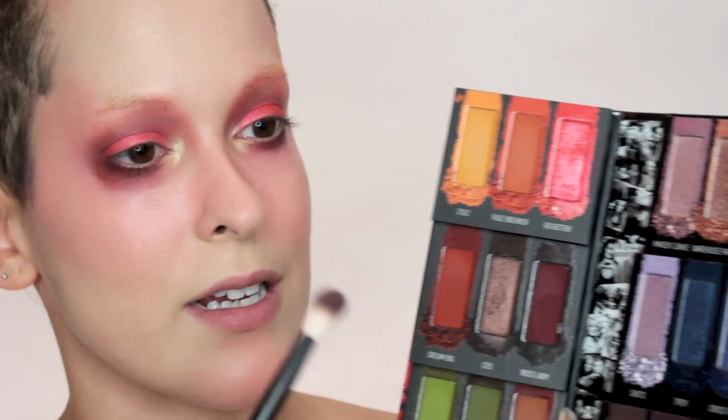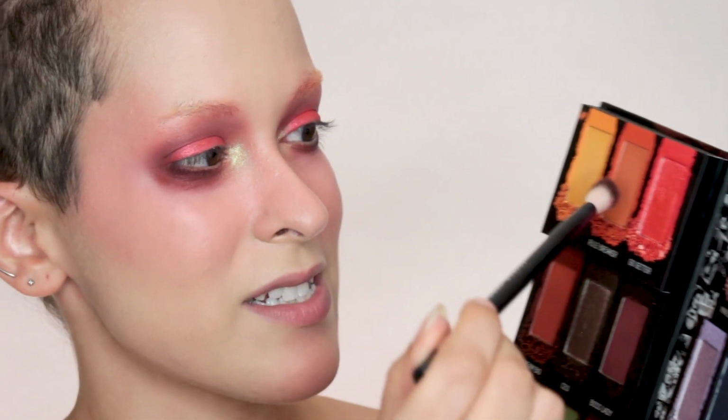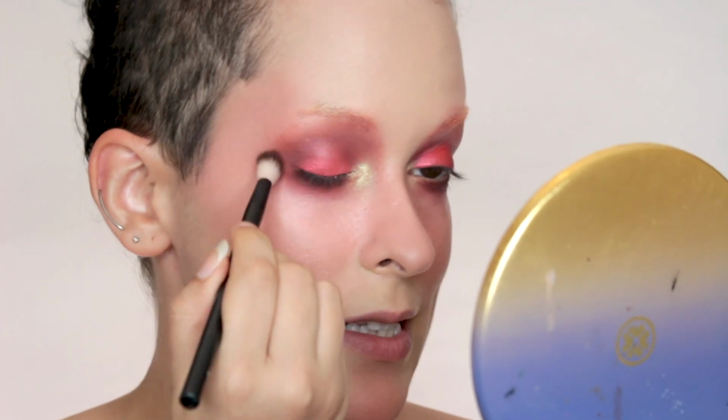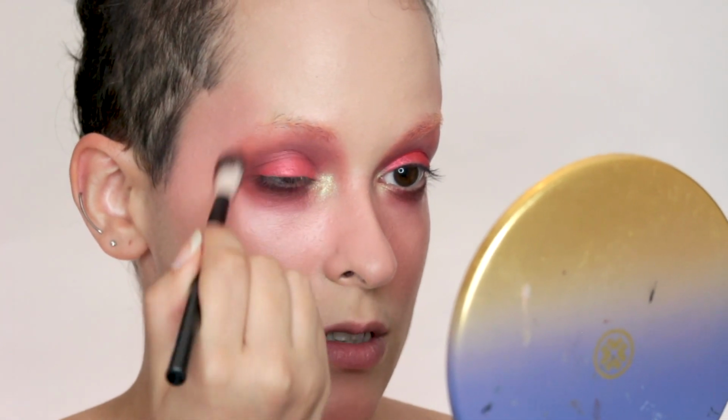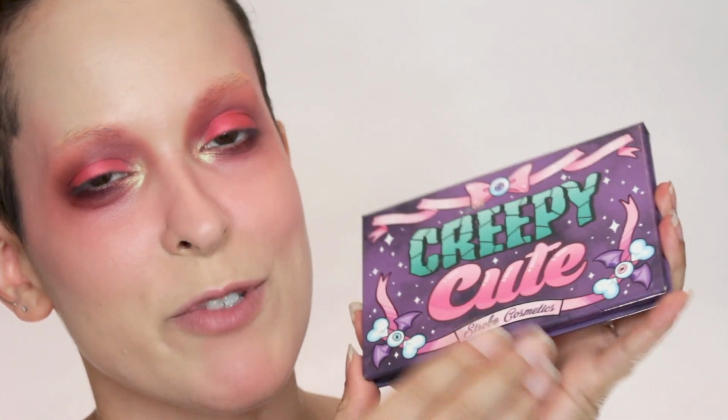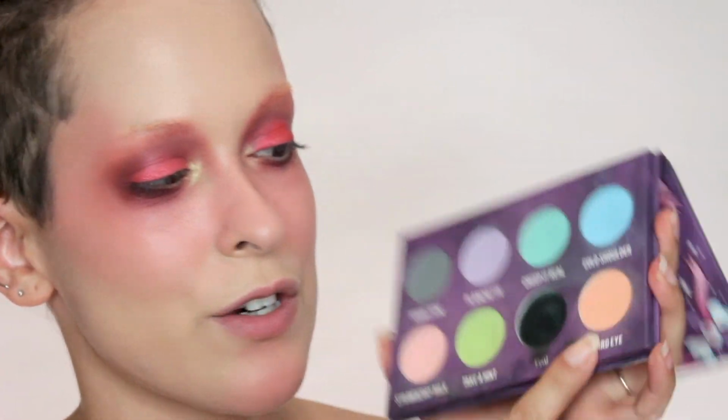I think I'm going to try the color Rule Breaker. I have a feeling it's going to be really dark and really strong as well. I'm going to take that around the eye. Yeah, see, it is really dark and strong. Oh boy. And then I think I'm going to take my Creepy Cute palette from Strobe Cosmetics and I'm going to take the color Third Eye.